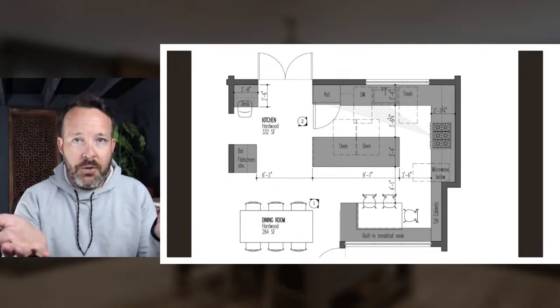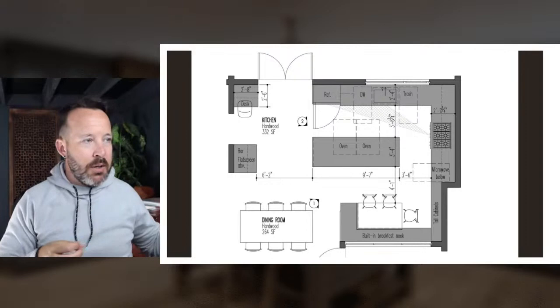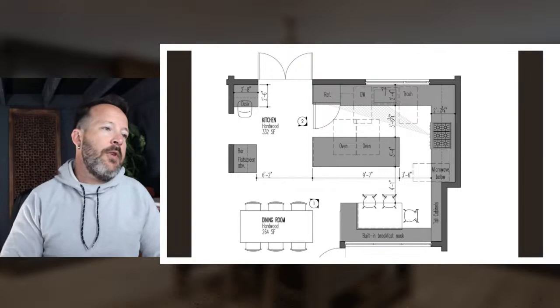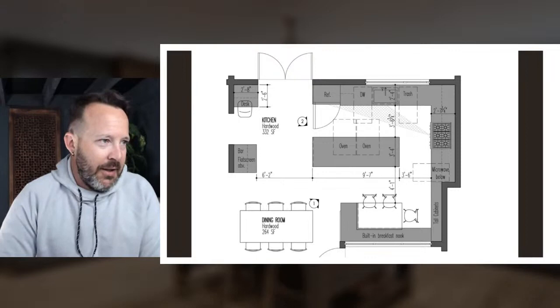So we think about cleanup. We've got the cleanup area. We have a really nice big island so that when things come in, maybe from that outside door, groceries, everything can get cleaned up in such a way that it's very easy. You're not moving all around the place. So I think this is a pretty good layout. I like it. Let's look at some pictures of what this looks like.